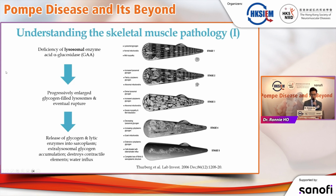And this model, which explains the glycogen accumulation, is actually quite inspiring because it describes the light microscopic changes when one sees a muscle biopsy. Because of the deficiency of the lysosomal enzyme acid alpha-glucosidase, there is failure to digest the lysosomal glycogen, so you would expect the lysosomes in skeletal muscle fibers to be progressively enlarged. So on your right, stage 1 is, of course, the least severe stage. Most of the glycogen is still present in the lysosome. At this stage, clinically, the myopathy is mild.